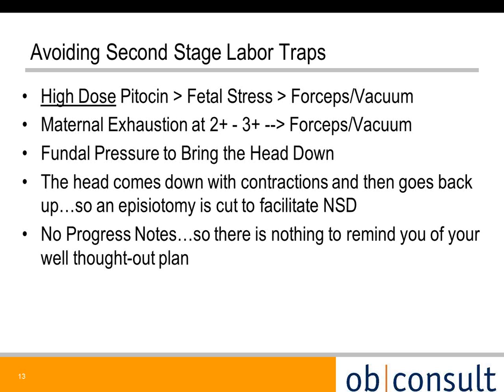Next trap. You're standing there and you have patiently waited for the spontaneous delivery, and the woman pushes and the head comes down almost out. Then she stops pushing and the head goes back up. Then she pushes again and the head comes all the way down again. And then she stops pushing, the head comes back up. What do you think you're seeing? You're seeing a shoulder dystocia in the making. The anterior shoulder is not entering the inlet. The head comes down with the push and is pulled back up.